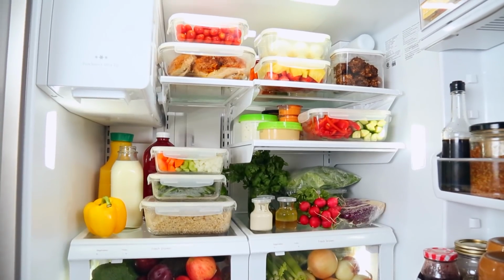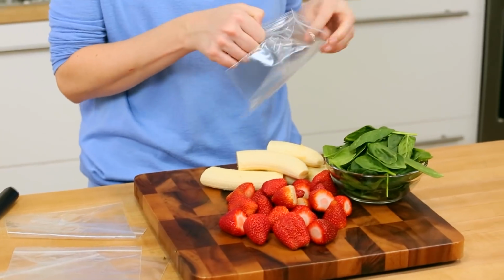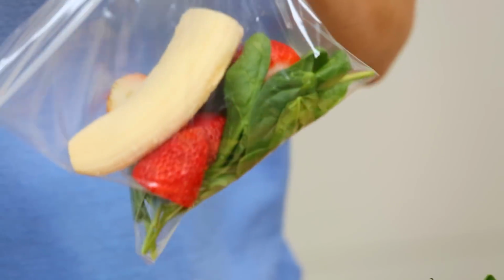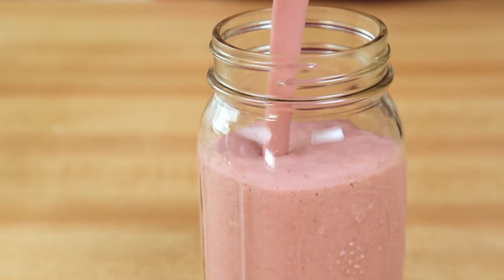For those of you who know me well, you know that when it comes to breakfast, smoothies are where it is at. During my meal prep, I like to put together my smoothie bags for the week. Today, I am mixing up some baby spinach with some chopped strawberries and half a banana. I'm just going to pop these in the freezer. This ensures that come morning, all I need to do is dump the contents into the blender, add some almond milk, and I've got a nutritious breakfast on the go.